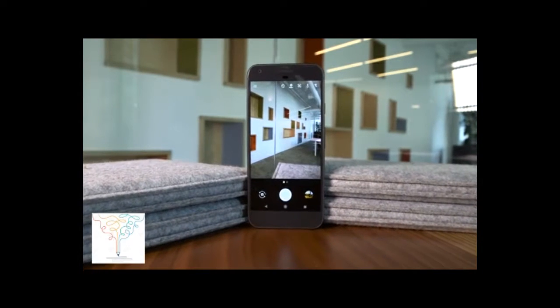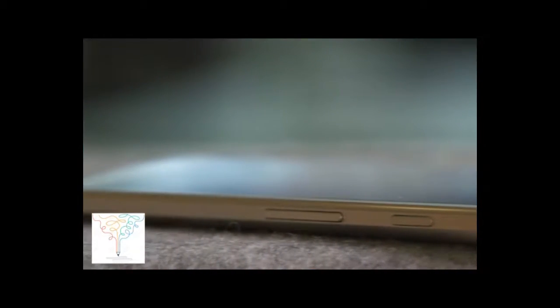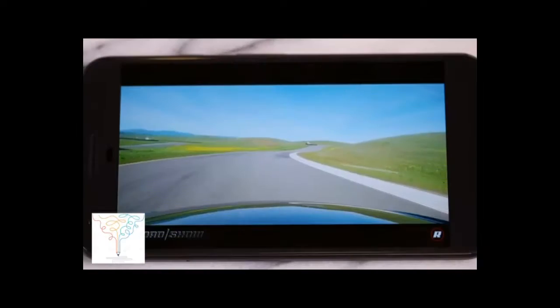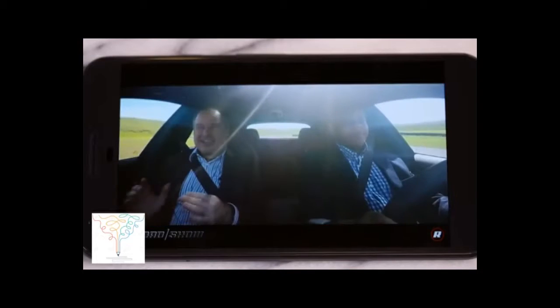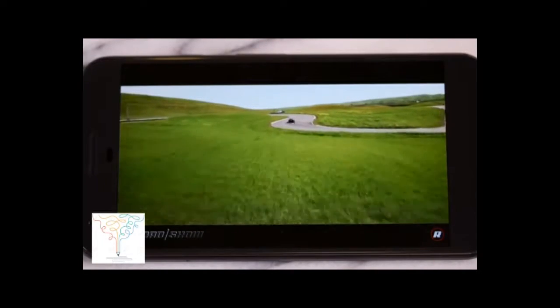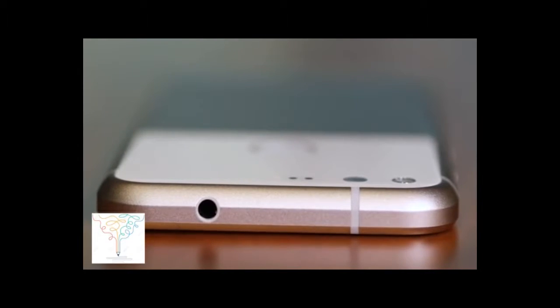Alright, so how's the hardware? The Snapdragon 821 processor is fast and smooth, and the battery lasted a solid workday with medium to heavy usage. During our lab test, both phones clocked in over 13 hours of continuous video playback on airplane mode. Oh, and don't worry, you still get a headphone jack.